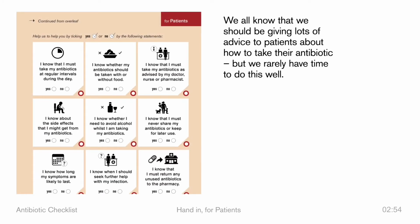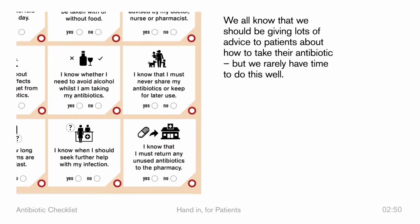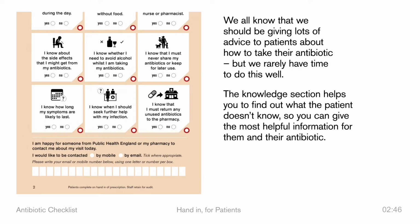We all know that we should be giving lots of advice to patients about how to take their antibiotic, but we rarely have time to do this well. The knowledge section helps you find out what the patient doesn't know, so that you can give the most helpful information for them and their antibiotic.